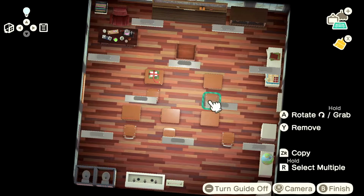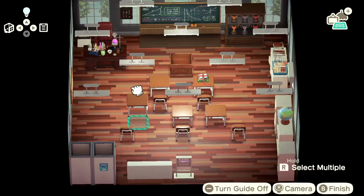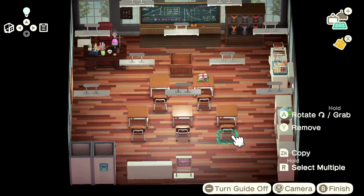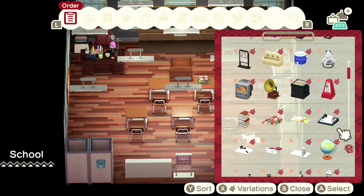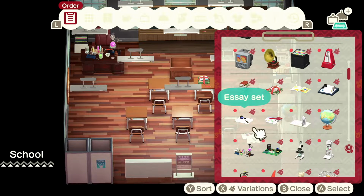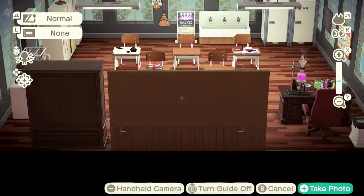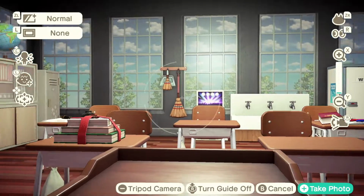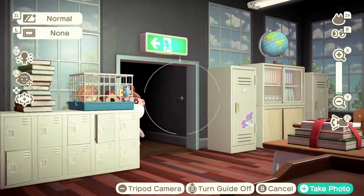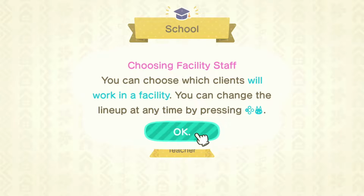Now that I think I have the right amount of desks and everything that I want, and where everything can still be functional, I actually go ahead and put the final little details and touches on it. So I lay down an essay stack and then also a homework stack as well. And then I head on up to the front of the room, and I use the camera and do a little point of view, a POV, of how everything looks in the room just to make sure that it looks okay. And I really like how it turned out. I may go back and do some remodeling later, but I haven't quite decided yet.